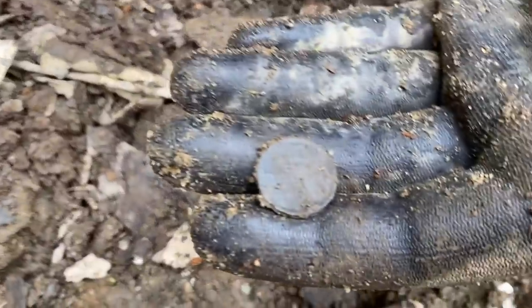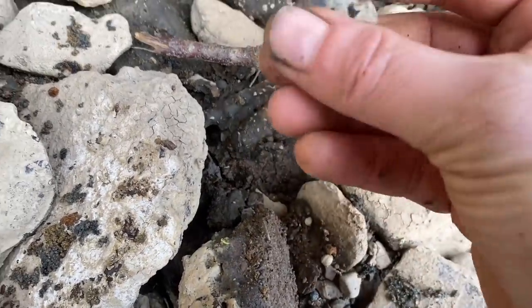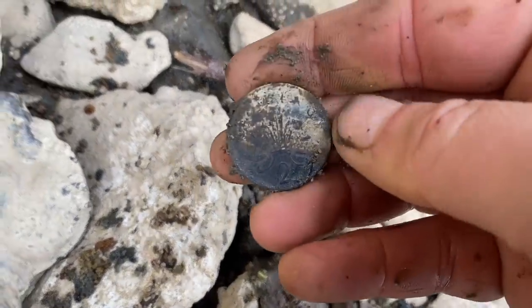That's the Sussex 1p. We're in the money. Think I found a coin? Oh, 2p. Tuppence.